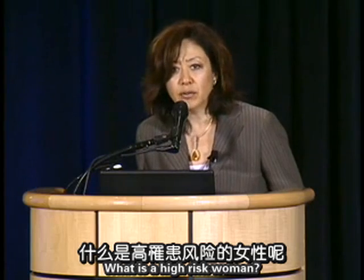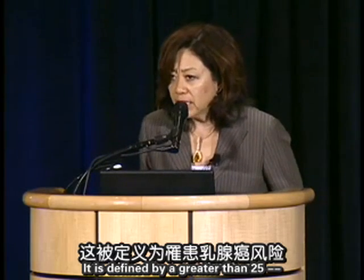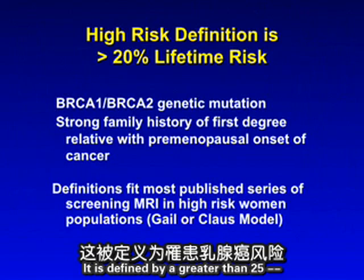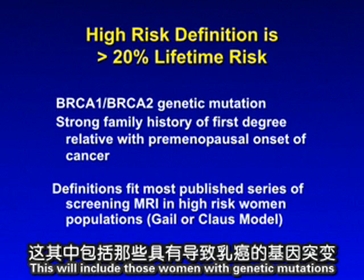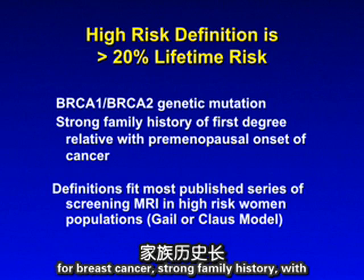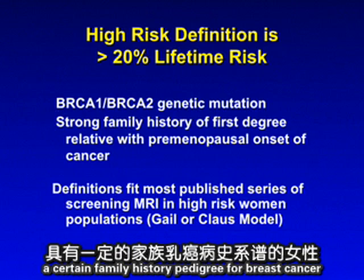What is a high-risk woman? It is defined by a greater than 20 to 25% lifetime risk of having breast cancer. This will include those women with genetic mutations for breast cancer, strong family history with a certain family history pedigree for breast cancer.